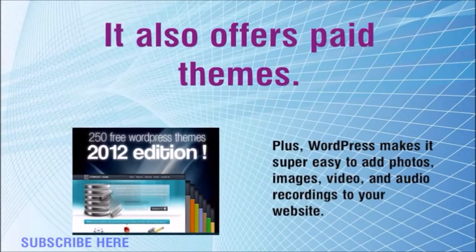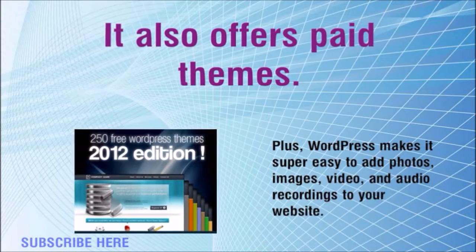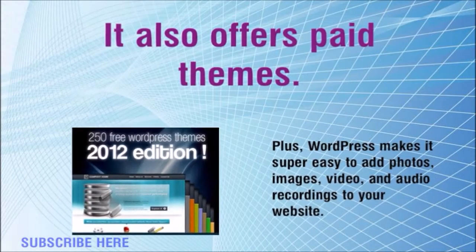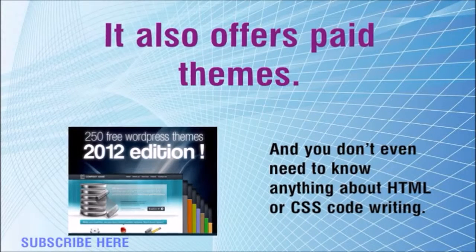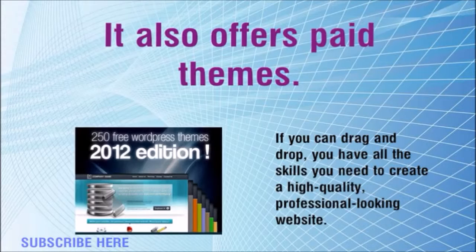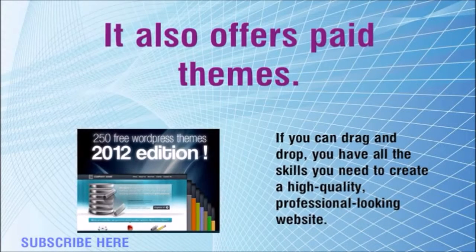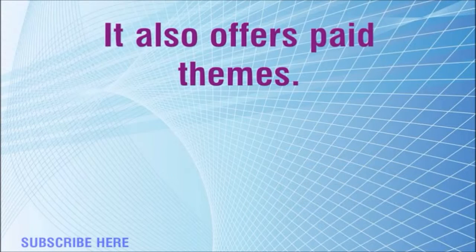Plus, WordPress makes it super easy to add photos, images, video, and audio recordings to your website. And you don't even need to know anything about HTML or CSS code writing. If you can drag and drop, you have all the skills you need to create a high-quality, professional-looking website.